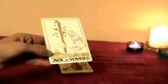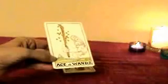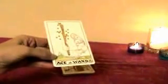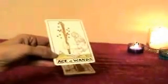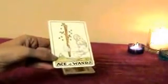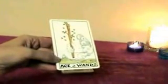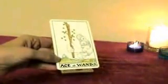And anytime you see an ace, whether it be the ace of wands, ace of cups, ace of swords, ace of pentacles, it means the beginning of something new. It is a brand new start. And when an ace comes up, then you know that there's a new beginning in an area. So the wands are ruled by the element of fire. So what this means is that there is something new on the horizon for the person getting the reading.